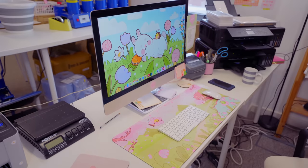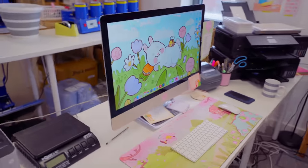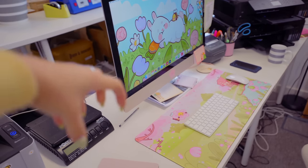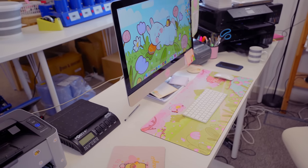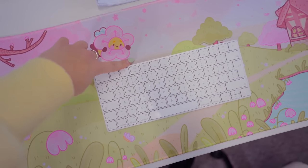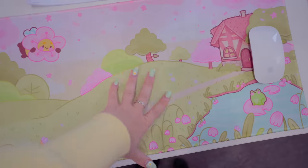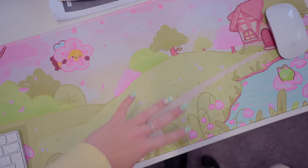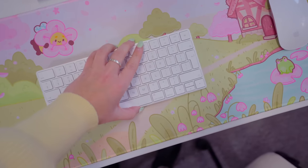Excuse it for not being the most aesthetic desk ever, but doesn't this make the desk look so colourful? Imagine some flowers or a plant. Oh, I love it. The way I designed it, I designed it so Bumblebutt looked down on the keyboard, and I put an area here that didn't have any characters on, just so your keyboard could go here, more like a background.